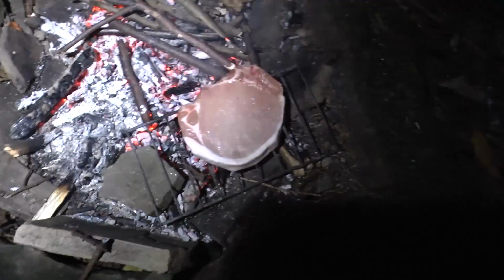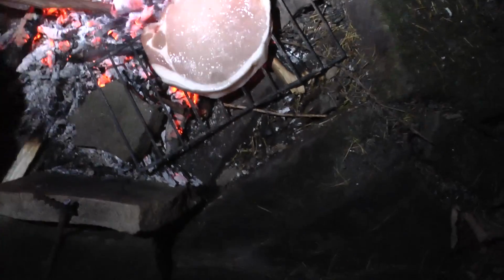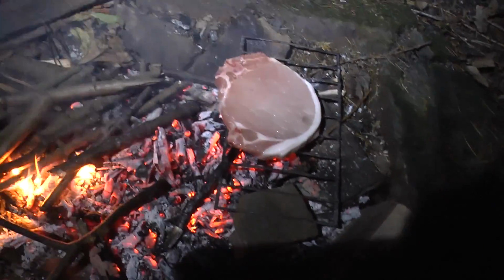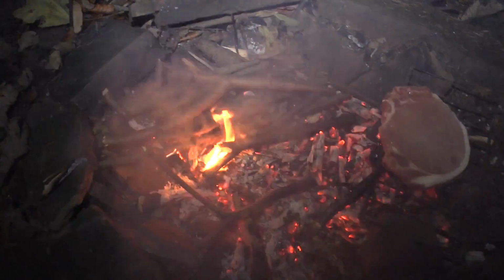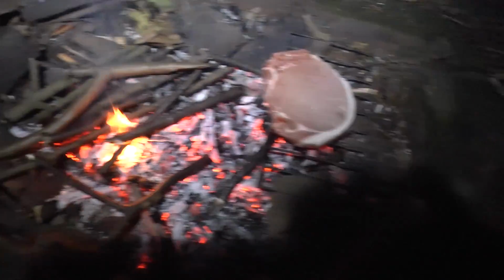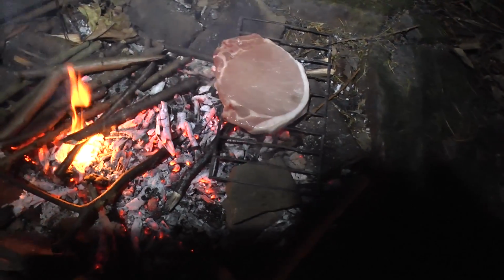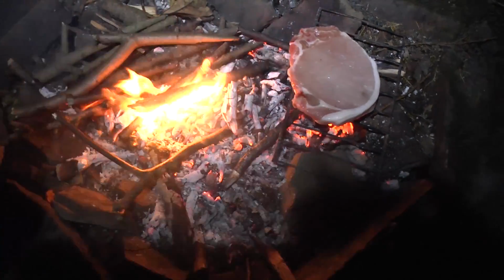What's that doing? See how that ash has blown all over. It's getting right in the chop. Need to put some coals under there. Still enough heat now to cook them chops. What I'll do is keep the fire going on that side, and then just keep pushing the coals under and grill on this side. And the wind seems to be blowing more across that way, so even though it's swirling around a little bit, it's best to keep the fire on this side.